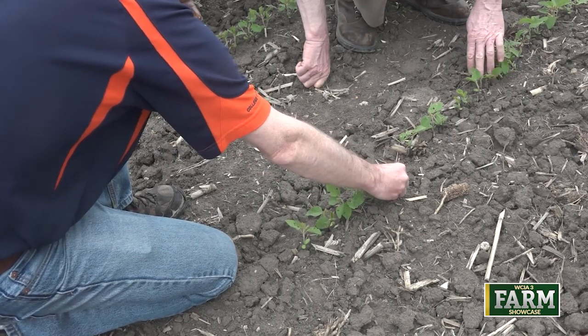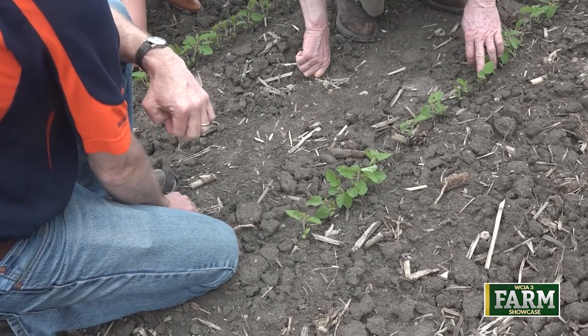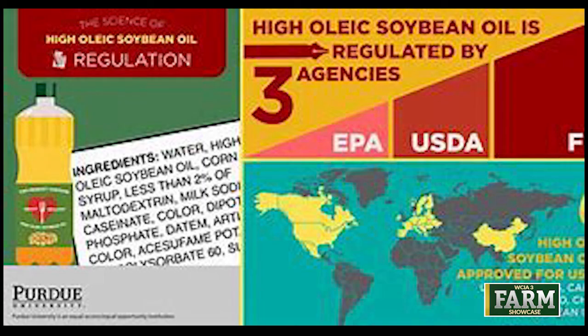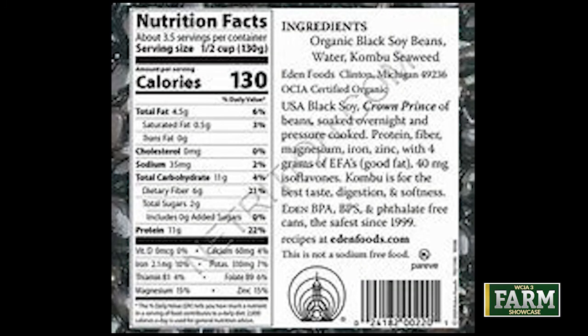What we're working on now, and we're hoping we will be releasing varieties soon, is improved oil quality. If you take the oil and you use it in baking and frying, over time that oil is going to turn rancid. And so what we've done is we've developed varieties with new genetics that have a high oleic content and a low linolenic acid content. And that's going to give you a much more stable oil that can be used in especially these frying and cooking applications. That would be a healthier oil too, wouldn't it? That's right. It's going to be a healthier oil.